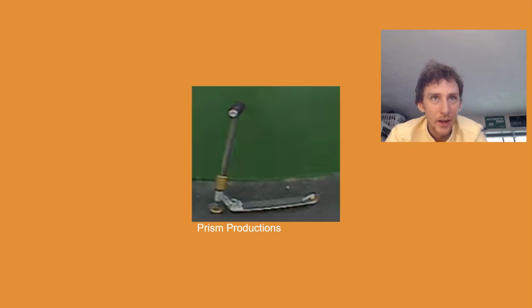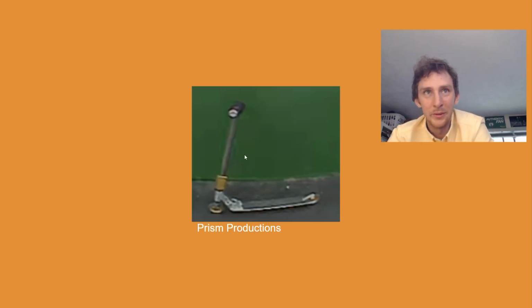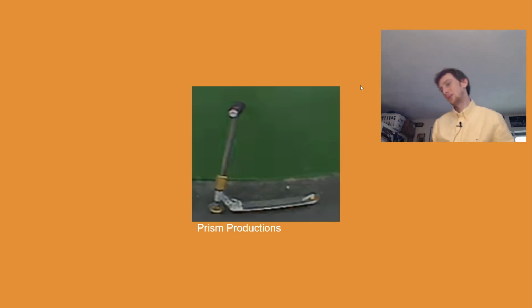Here is a kind of blown out picture from Prism Productions. Raw T-bars, clearly a brass knuckles SCS. Pro model deck, and then, yeah, I can't really see what else is going on here. It looks like you see some black here, so some sort of aftermarket threadless headset. I think he has a senior fork in this, if I remember correctly from the video that I took this screen grab from. And then wheels. Gun to my head, I'm going to say these wheels are Eagles that he painted.